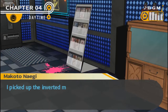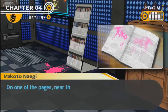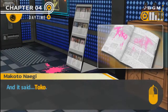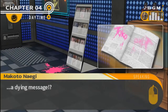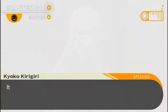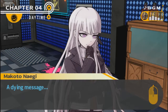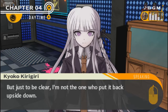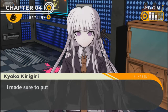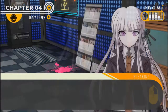Yeah, you're right. I picked up the inverted magazine and flipped through it. On one of the pages near the center of the magazine, a word has been written in bold, bloody letters. It says Toko. Could this be a dying message? Correct. Then it would appear you found it. Kyoko, is this... So, it is indeed a dying message. Someone used their finger to write it. A dying message? But just to be clear, I'm not the one who put it back upside down. It was already like that when I found it a little while ago. I made sure to put it exactly as I found it for the benefit of others who might come looking.